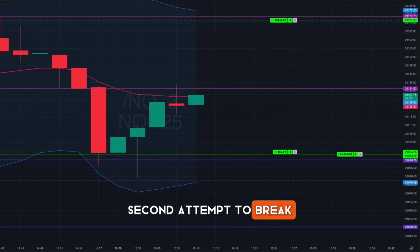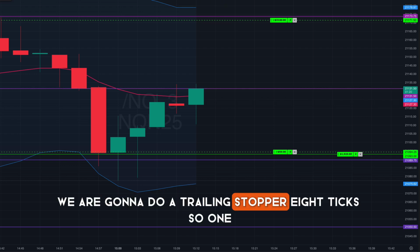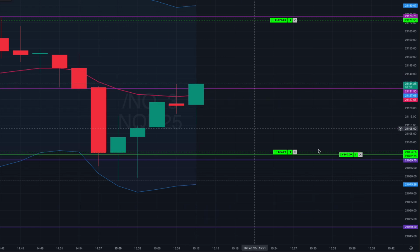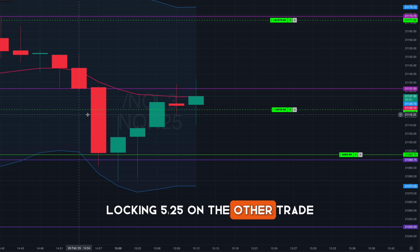Second attempt to break. Can we breach? Free Willy this thing. Send it to the moon. $1,500, $1,580. We are going to do a trailing stopper. 8 ticks, sell 1. Come on, just push. Push it, push it, push it. We're going to lock in 500. Lock in 525 on the other trade.